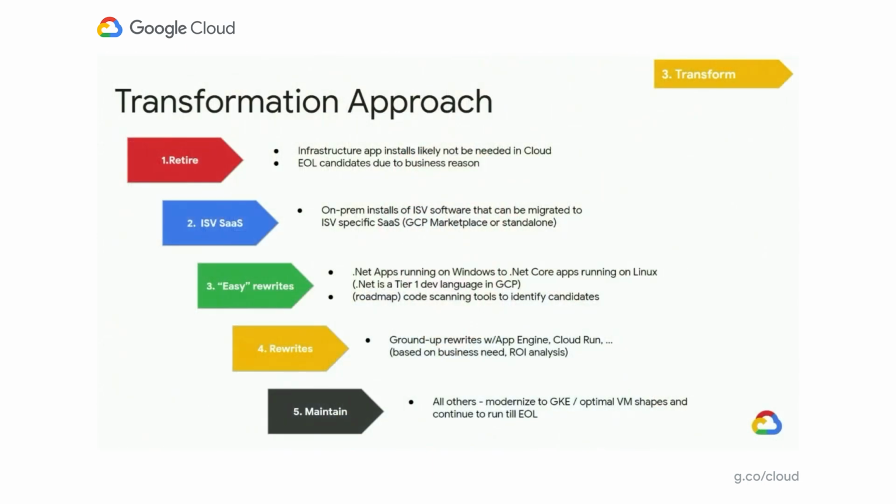Ultimately, we want to be able to partner with you to look at your Microsoft workloads and help you identify which applications should be retired, which ones can be migrated into GCP, such as third-party ISV applications, which internally created applications are easy rewrites, such as moving from .NET to .NET Core, or which ones are going to be more complicated, or that may yield better results by moving into things like serverless, through App Engine and Cloud Run, and then ultimately, what are the applications that you're just going to have to maintain until their functionality is completely replaced with other applications.